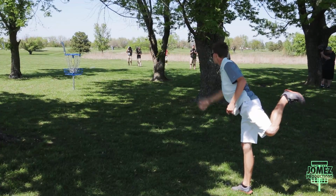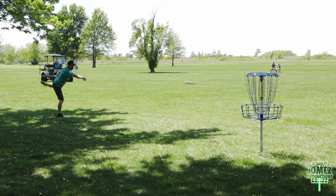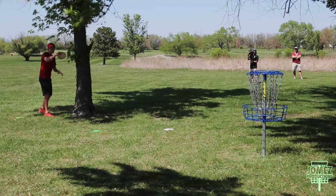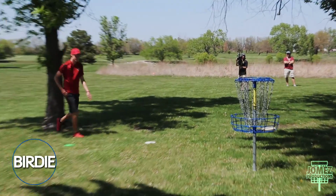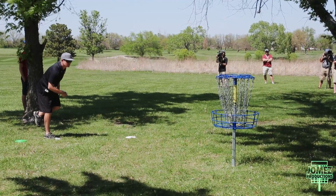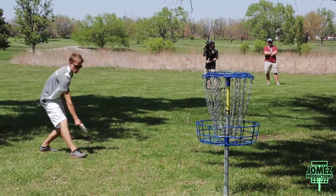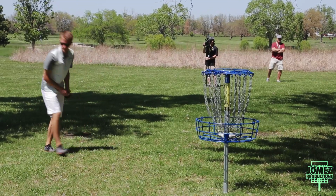This was a headwind putt, not a very good release. Just a little low. It's a good putt by Eric. Eric with the birdie putt. Simon for his birdie. Makes it good. And Nate for his bird. Yep, everybody picked up the birdie, except for me. And cleaning up the par.